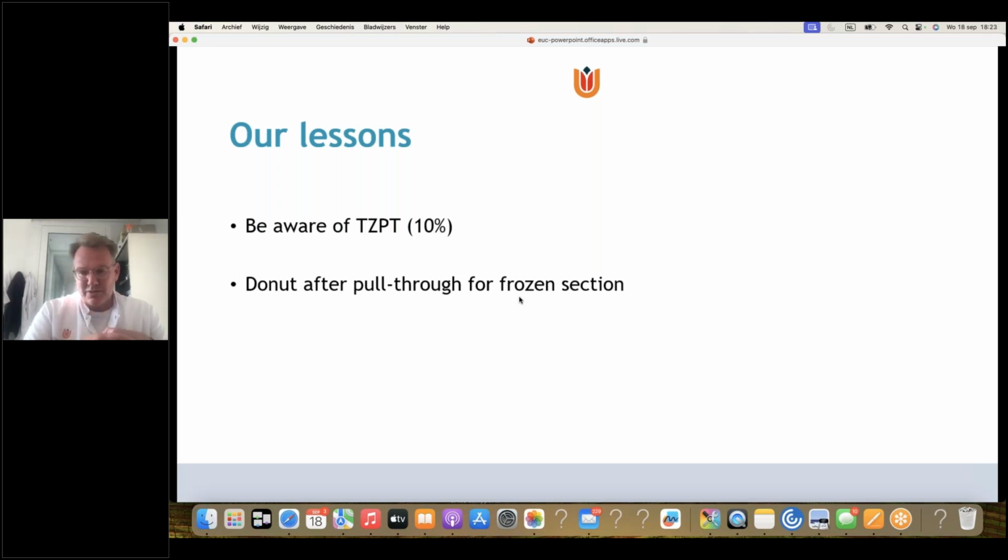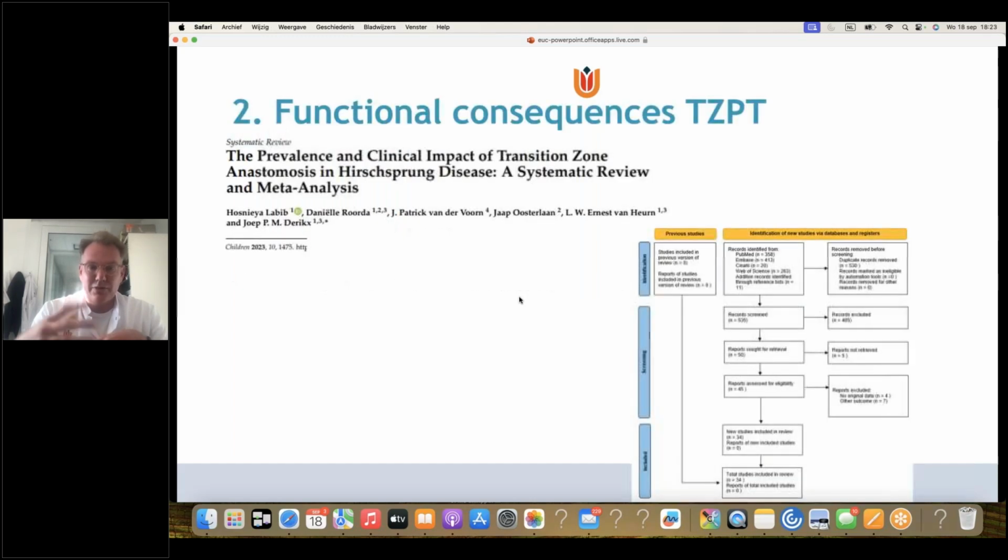What we changed in our center is that indeed we go higher up than what we see microscopically, and that we always send a donut to the pathologist during surgery instead of the single point biopsy. And this has in our center really good results. That's about the first thing.